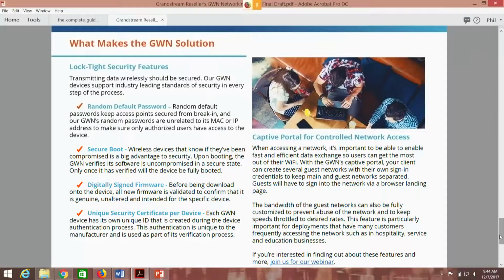So the features that we're talking about here are the four on the left-hand side, and they're the security features: random default password, secure boot, digitally signed firmware, unique security certificate per device. And Abdel, I'll read through these and give my own explanation. If you have anything to add, please feel free to do so.